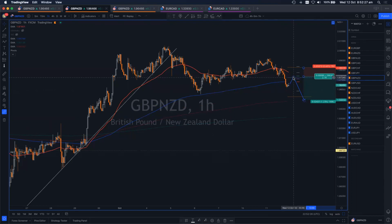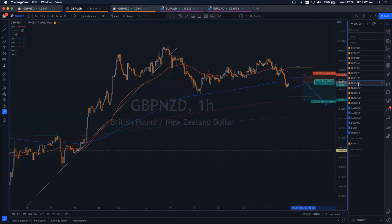If it takes a long time and sort of pulls down to here and then slowly comes back to the 4 hour 50 while the 1 hour 50 has caught up, that then becomes a CBO. So this time the entry will be at the 4 hour 50 and the 1 hour 50. The stop can be tighter at the 618 and the same kind of price target. So keep an eye on that one to see what sets up. There are probably better pair trades, but that's still a good possibility.